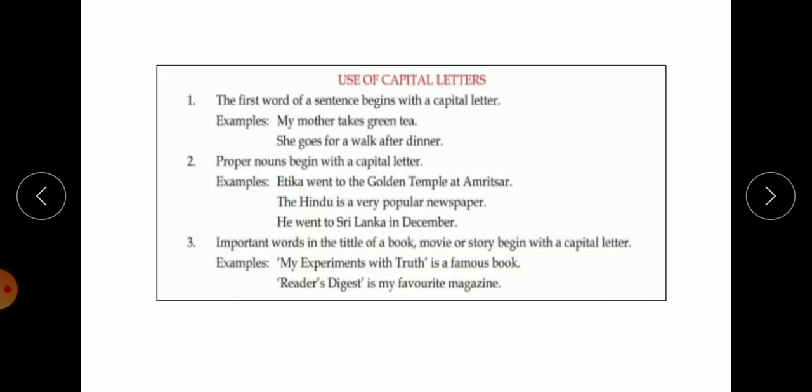Right? Now, use of capital letters. Now children, use of capital letters is quite important because whenever we are writing any letter, any answer, any essay, whatever, then the correct use of capital letters is very, very important. So let's see. The first word of a sentence begins with a capital letter. This you all know कि जब भी हम कोई sentence लिखते हैं उसका पहला letter capital होता है.